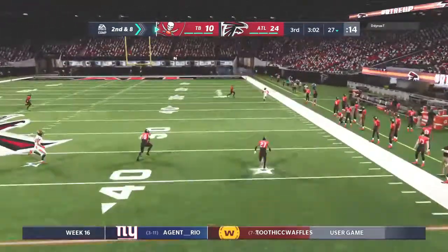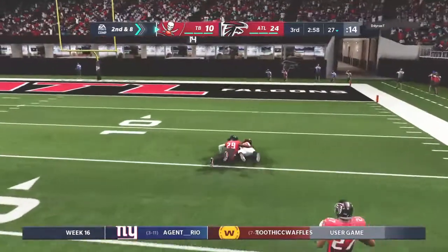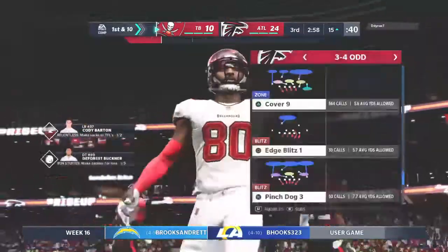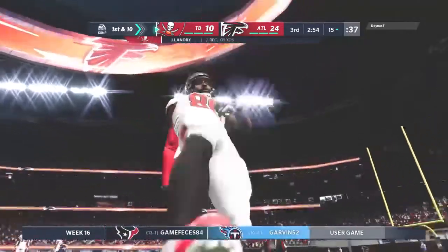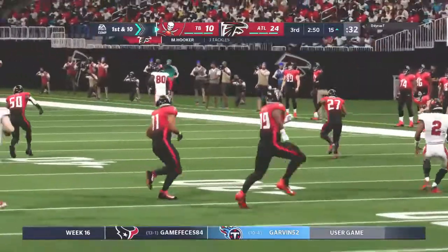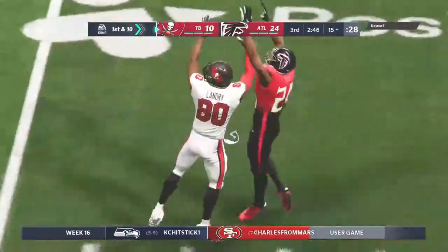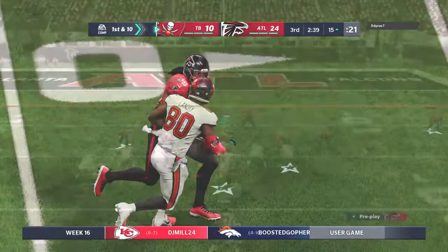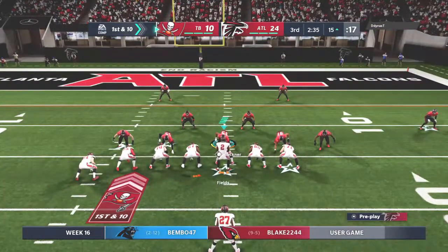Escaping the pressure right. He's going to look deep now for... That's caught at the 25. And he'll take this all the way down to the 15-yard line. A big play that time for Tampa Bay. 57 yards. A real field flipper there as all of a sudden they've got a first down in the red zone.